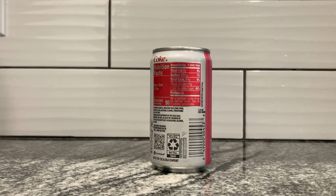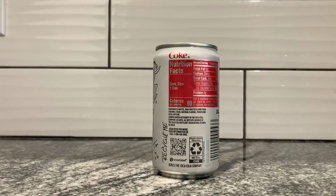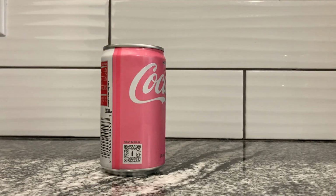But, anyway, 90 calories, 0 grams fat, 20 milligrams of sodium, 24 grams carbs, 24 grams of sugar, and it's 24 grams of added sugar, and no protein. Ingredients, let's see if we can get any clues of what this might have. We got carbonated water, high fructose corn syrup, caramel coloring, natural flavors, phosphoric acid, and caffeine. So, no real hints to see if there was anything added to this. Creations, pink. There's a scan and enjoy for some reason.